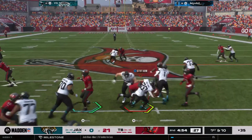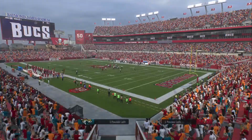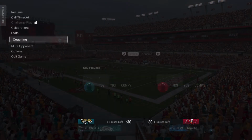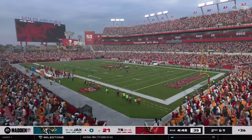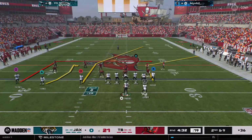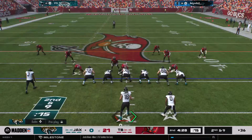We'll start this one on the ground with Pollard. Can't slip that initial tackle. Stops made for no gain. On that 1st down play, that's the kind of yardage that's not going to kill this drive on the first play, but it does put you a little bit behind schedule. Now 2nd down becomes critical because nobody wants a 3 and out.